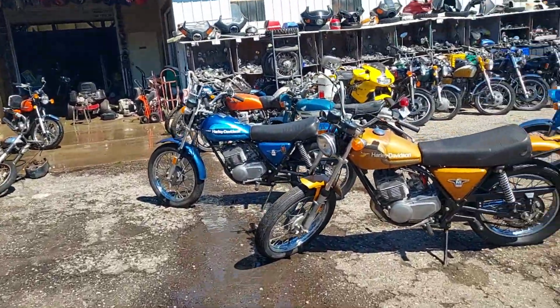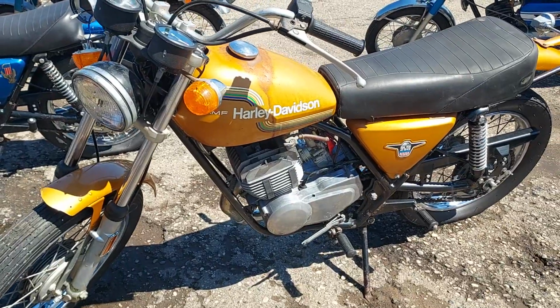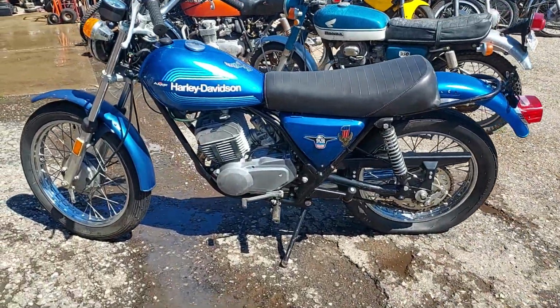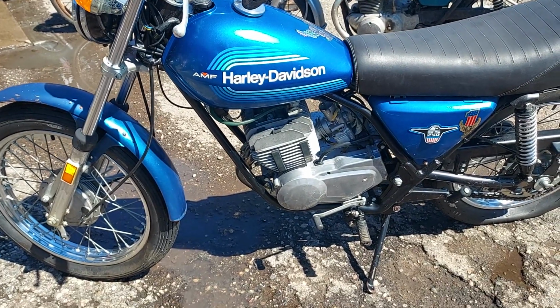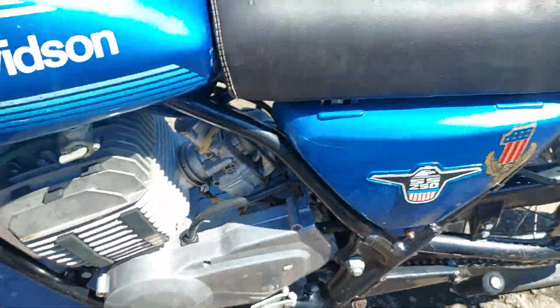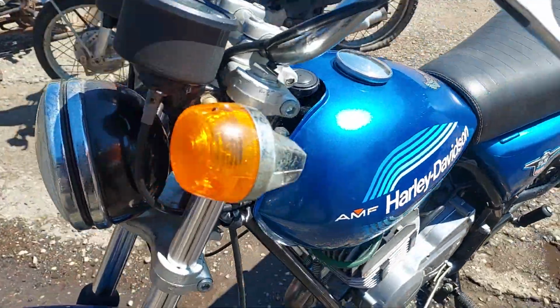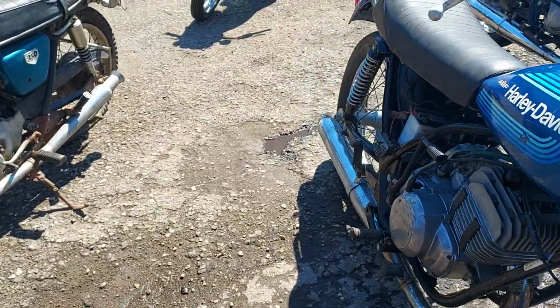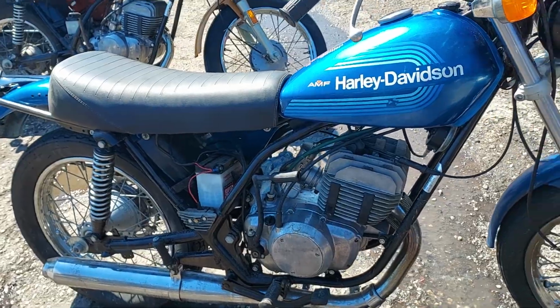Look at these. These just came in. Harley-Davidson 250s. The blue one's really nice. I mean, that's pretty clean. Airbox is missing on both of them, but it's pretty much complete. Besides, the side cover's missing. That's a shame.